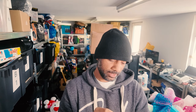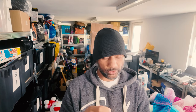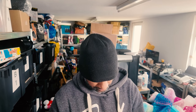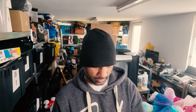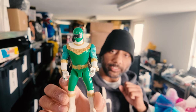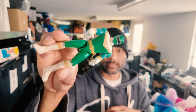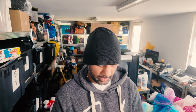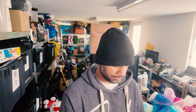Oh, I want to say SP, Power Rangers SP. Bandai 2006, he reminds me of the SP Rangers. And then we got the Green Ranger, 1996. Always love finding old Power Ranger stuff and, well, any old cartoon stuff, figures, TV series.